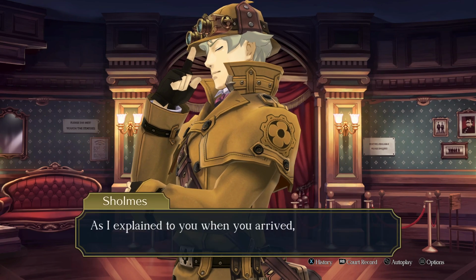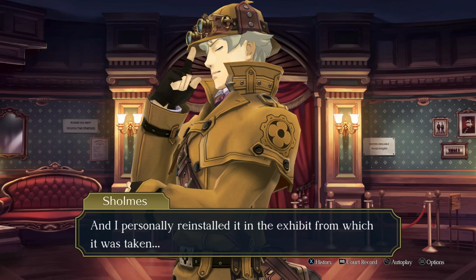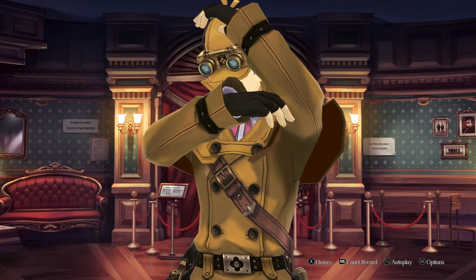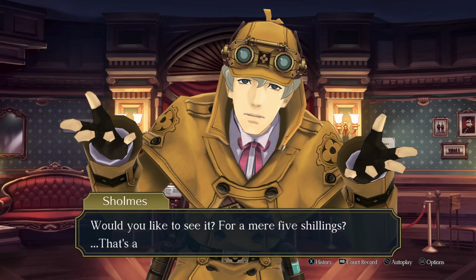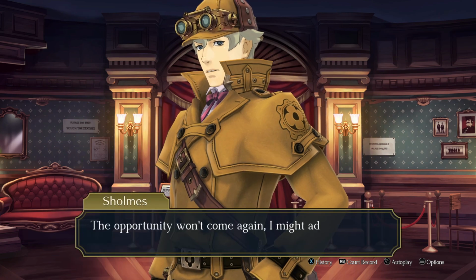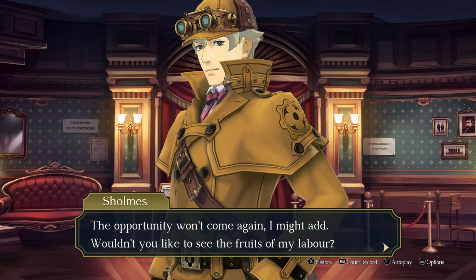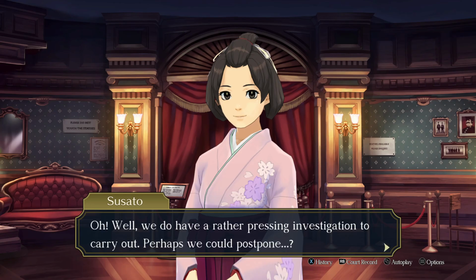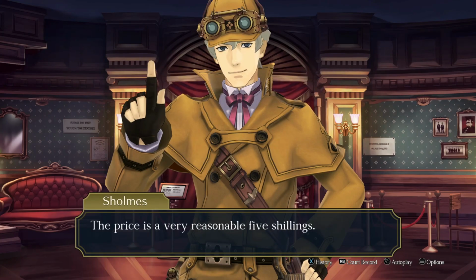Let me explain to you when you arrived. The missing waxwork has been returned, and I personally reinstalled it in the exhibit from which it was taken, behind those thick curtains. Oh yes, the Professor exhibit, isn't it? Would you like to see it? For a mere 5 shillings. As a special one-time only price, you understand. The opportunity won't come again, I might add. Would you like to see the fruits of my labor? Oh, well, we do have a rather pressing investigation to carry out. Perhaps we could postpone? The price is very reasonable, 5 shillings. I think you'll find it well worth it.